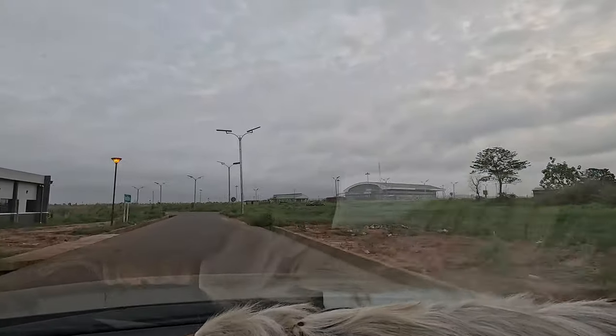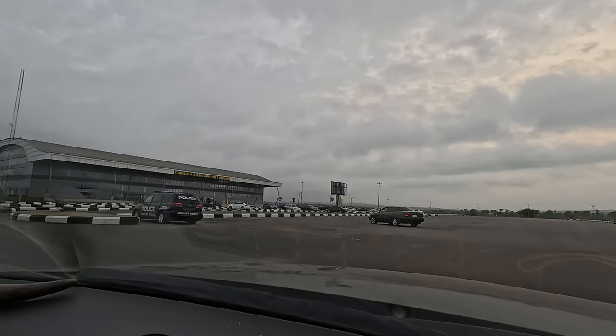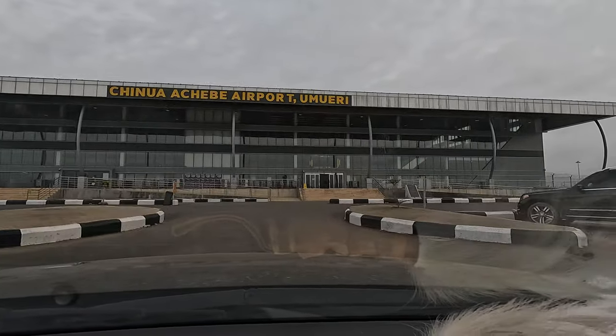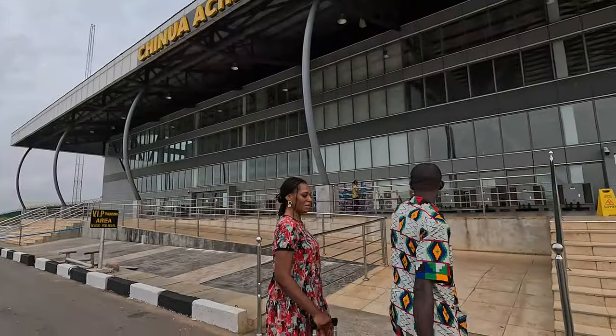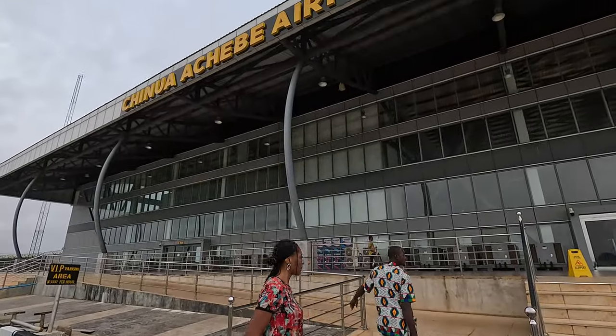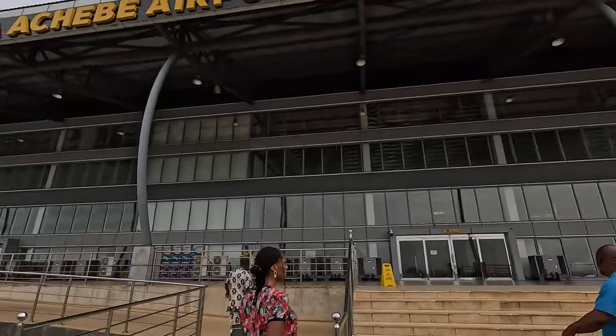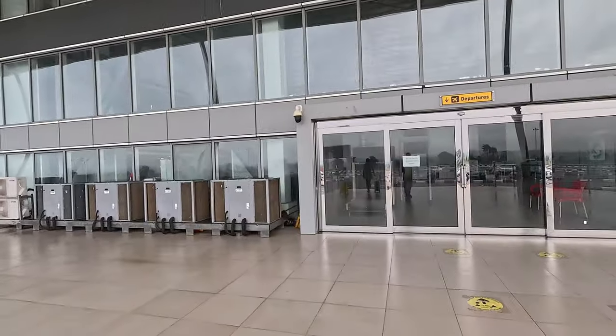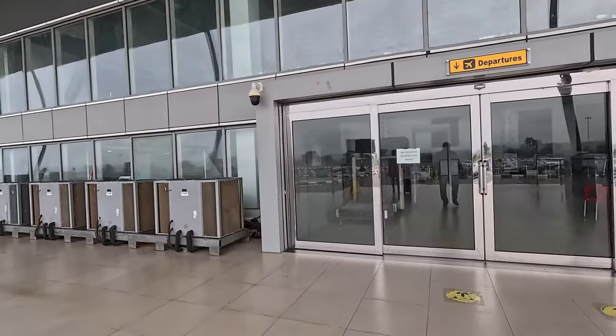Today, I'll be flying on United Nigeria Embraer E145 from Chinua Achebe International Airport, Umueri, Anambra State, to Nnamdi Azikiwe International Airport, Abuja.